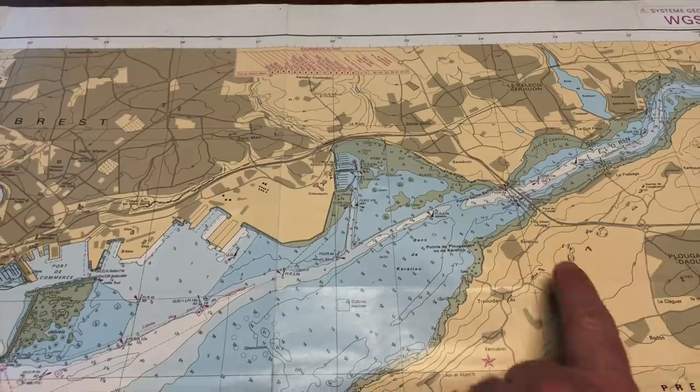Well, the storm's passed, so I just thought I'd show you the rest of the passage on the chart, just so you have the general picture of where we went, if you ever want to visit the Rade de Brest yourself, which I thoroughly recommend. It's a splendid sailing area and not particularly well known, even, strangely enough, in France, despite large boat festivals that happen there every 4 years.